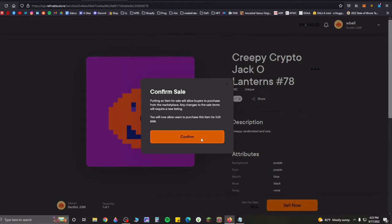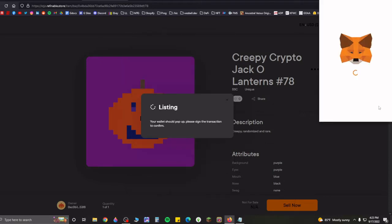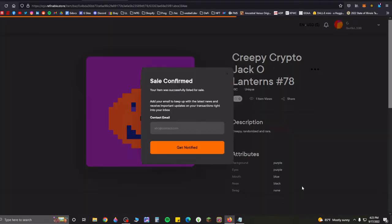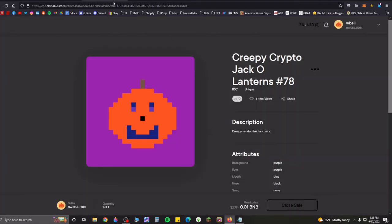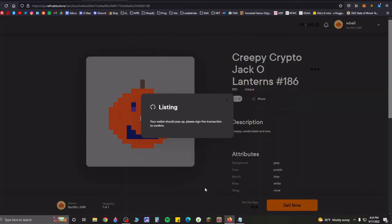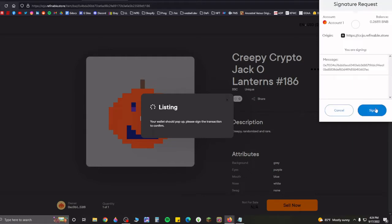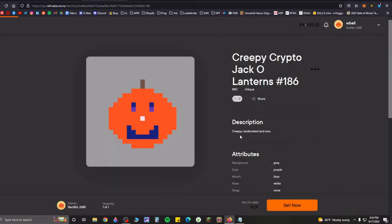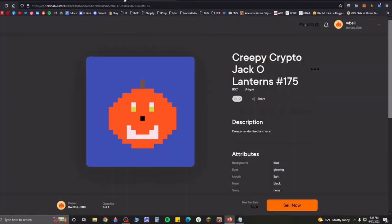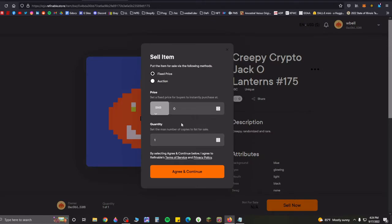Now one thing I do wish, and like I was originally saying on Tofu NFT, they have the percentages, but their percentages were wrong. I'll show you what I mean by that in just a moment. I think it's Tofu NFT, I could be messing it up. Just like Refinable, that's what I think it's called. But basically, that's all I'm doing, going through here and listing these for sale.